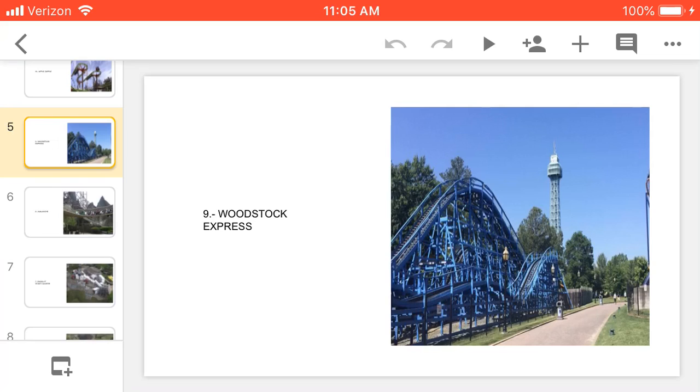And I think it's kind of rare to come by a blue painted wooden coaster, unless you go to other Cedar Fair parks and come by the Blue Streak or the other Woodstock Express. It's an overall good coaster.